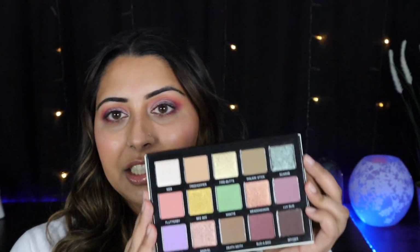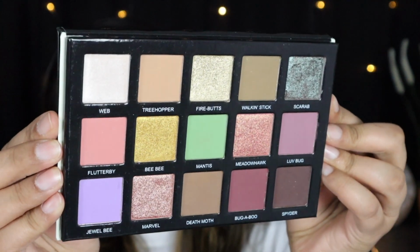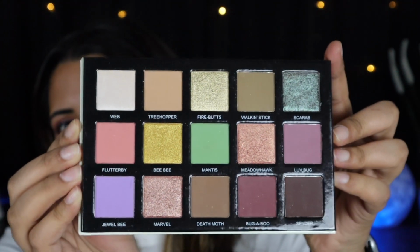But the color story in here is really pretty. It's probably going to come up a little bit softer on camera, at least on my viewfinder. You do get this beautiful shifty shade. I will swatch a couple of these for you guys, even though I haven't even touched this one yet. Let's do maybe 2 mattes and 2 shimmers. We'll do Fire Butts because I know everyone's always all over that shade, and we'll do Meadowhawk.